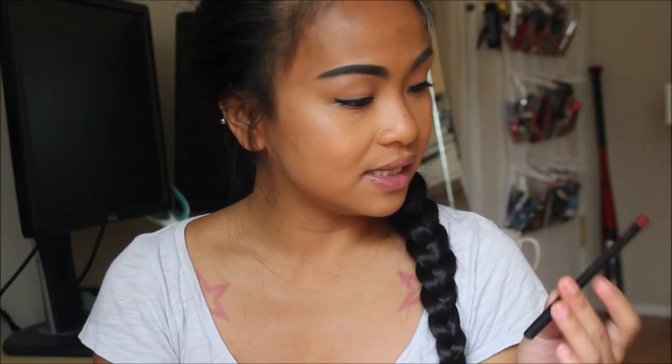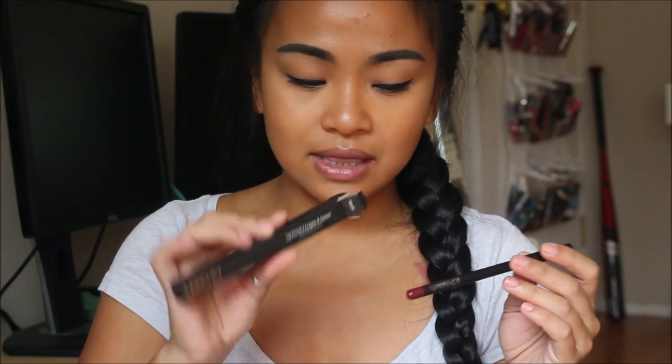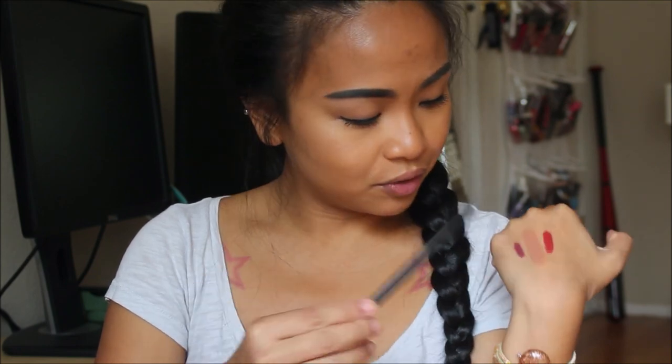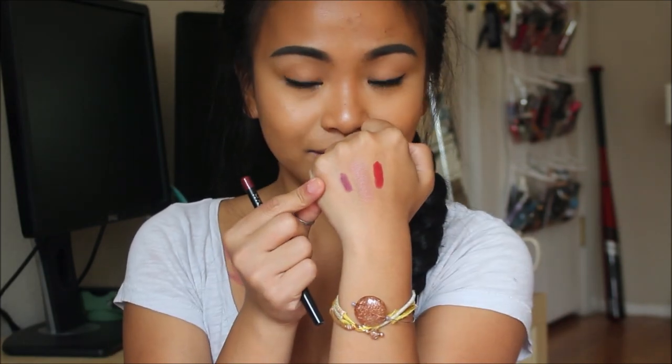Next thing that I have is Laritzi Cosmetics, and this is the lip pencil, and I got it in the color Jewel. This is the box that it came in. This comes in 4 shades and retails for $18, and this is actually the mystery item of the month. It's a really pretty plum color, as you can see there. It's a really pretty fall color, I think.